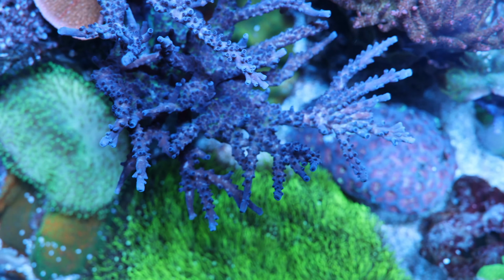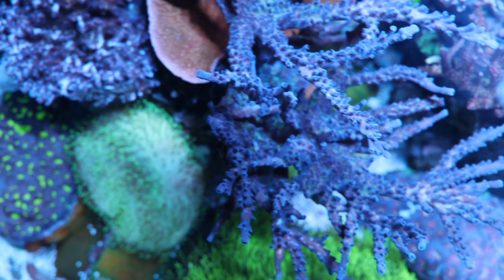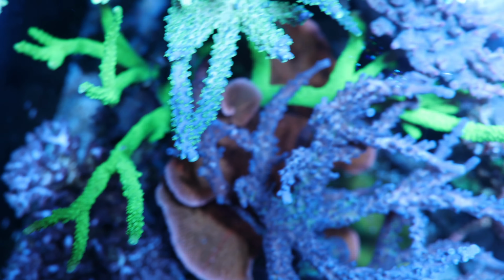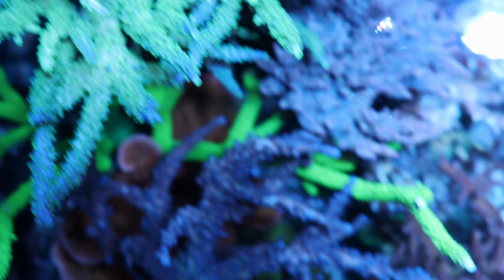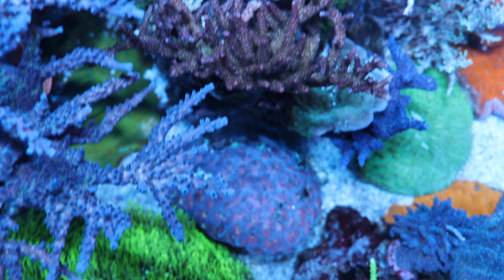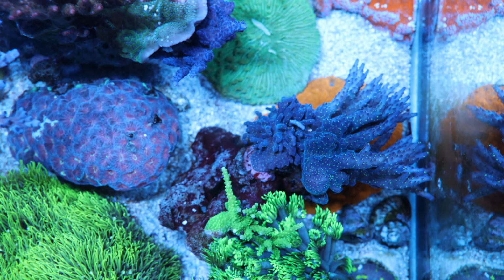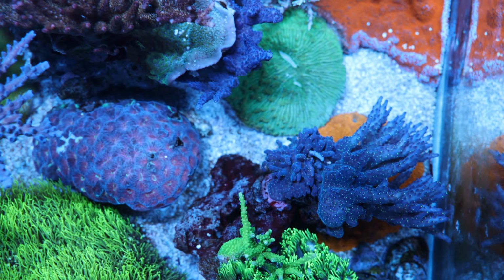and see what's going on here. So let's see if the camera is going to pick it up. And here we go. So we've got the Miyagi Tort, Toadstool, another Chalice, green Slimer, Tricolor. This is the Burgundy Dream, little Favia over there, another Tricolor.